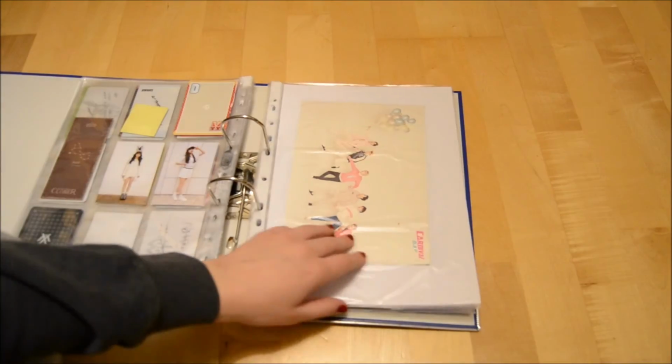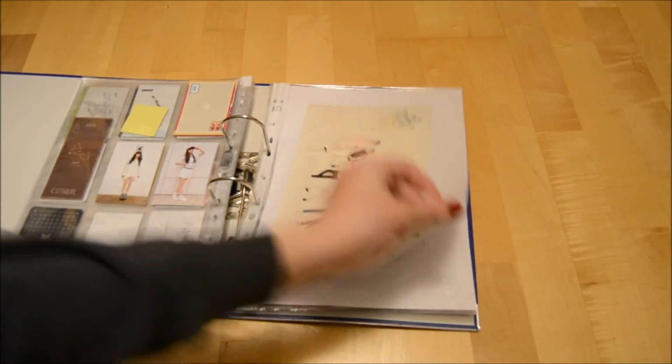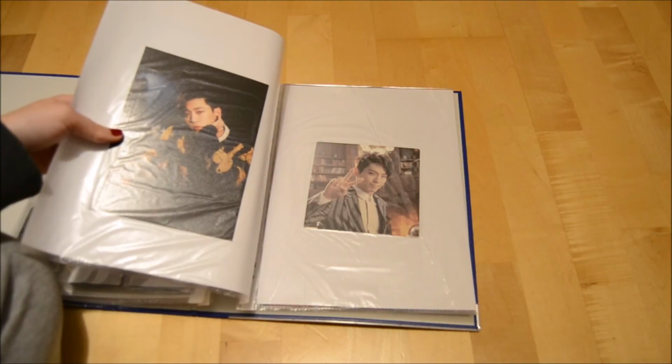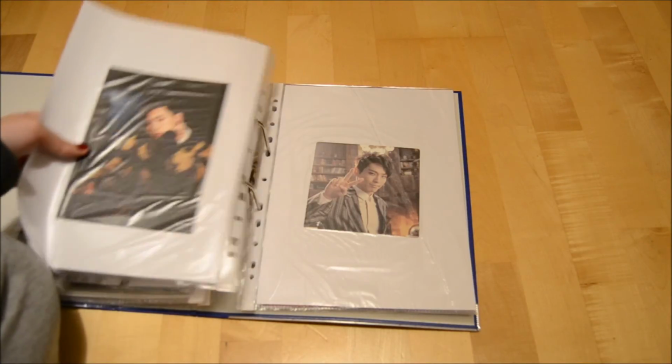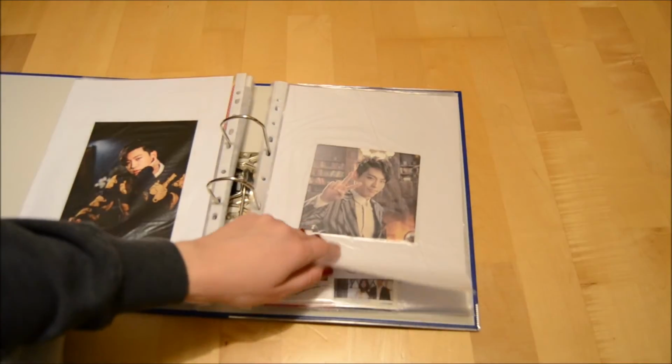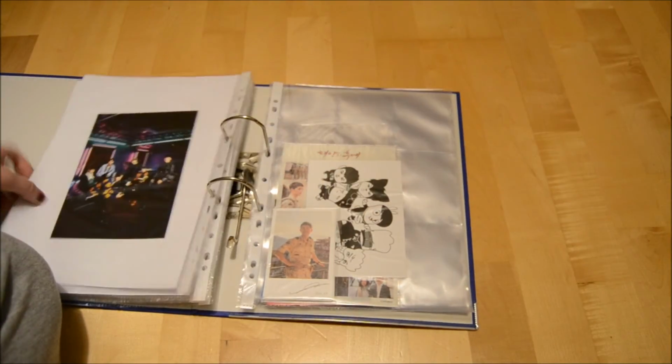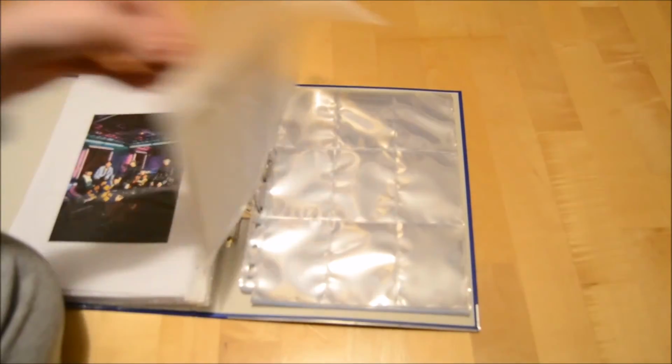And then we have this special card from BAP, the so-called mini poster from Jungkook. I always say the wrong name, I'm sorry. Then Him-chan from the first full-length album, and then the group card from Noir. And here I have some leftover stuff.